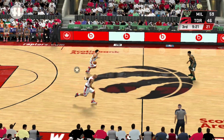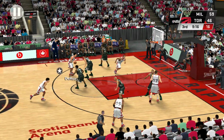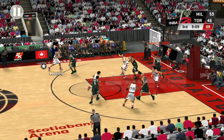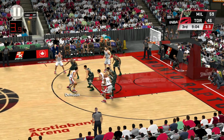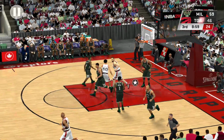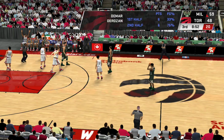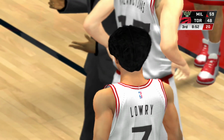Just over 2.5 minutes gone by here in the second half. Here's Lowry. And here's DeRozan. 10 points for him. Outside Lowry. Leonard. 6 to shoot. Up top DeRozan. Smooth as silk on the finger roll. He's got 12. We're seeing him bring that shooting percentage up now, guys. The first half was a struggle for him. Now a timeout called by Milwaukee.